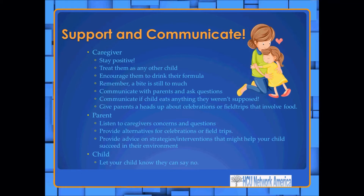For the parents, listen to the caregiver's concerns and questions. They are legitimate, just as are your concerns and questions. Provide alternatives for celebrations or field trips. Provide advice or strategies and interventions that might help your child succeed in the environment.